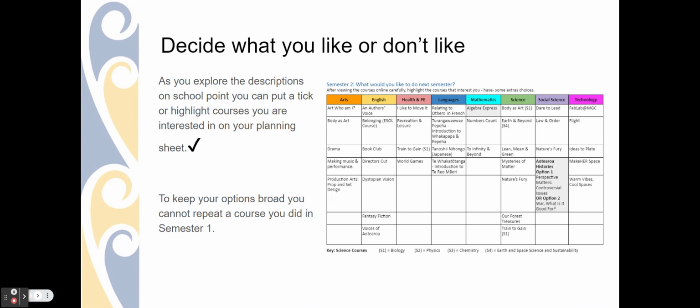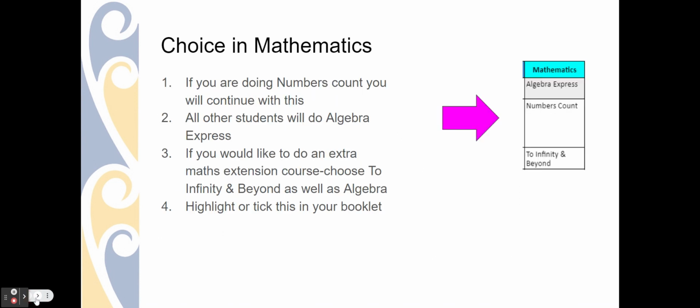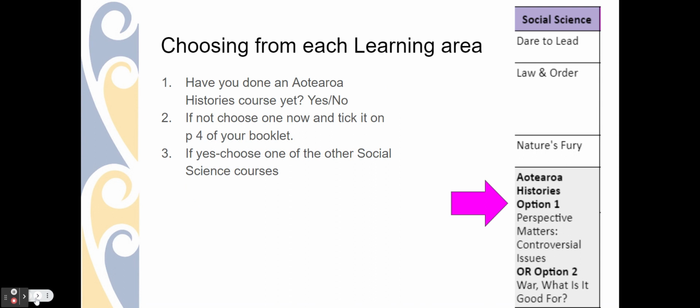Then have a look at what's on offer for Semester 2. Remember, there are some things that you need to cover, like you must do a language, you must do an arts, and you must do a technology. If you're doing numbers count, you'll continue with this. Otherwise, all students will do Algebra Express. If you'd like to do an extra maths course, there's one here to choose as well. Have you done Aotearoa Histories yet? If so, great. If not, please choose one of the courses listed. You can also choose another social science.